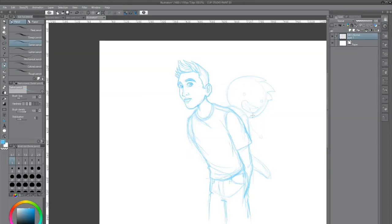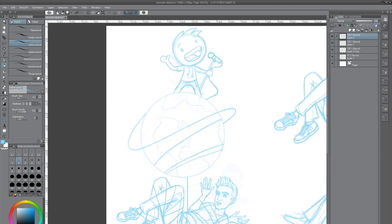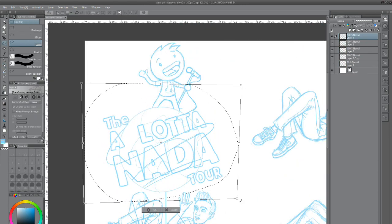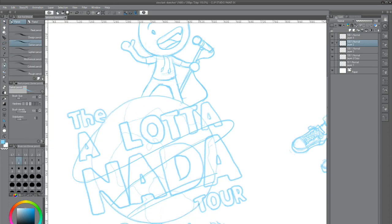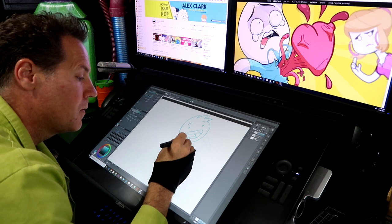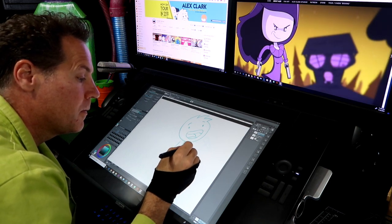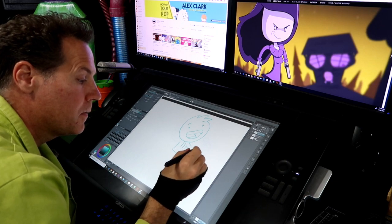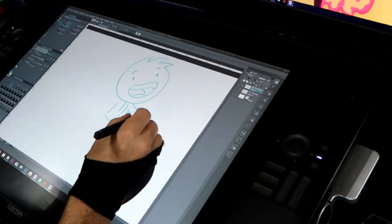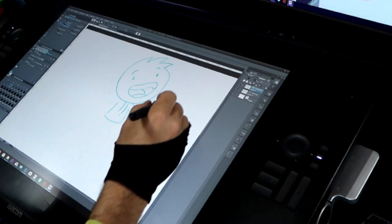The earlier concepts featured the two Alexes sort of entangled in the microphone cord, and also in the beginning I was trying to use the globe to give that impression of that globe-trotting world tour type vibe, even though this was more of a national tour. That big world is something we later abandoned in order to go a different direction. But in the beginning, you just try different things out and see what works.